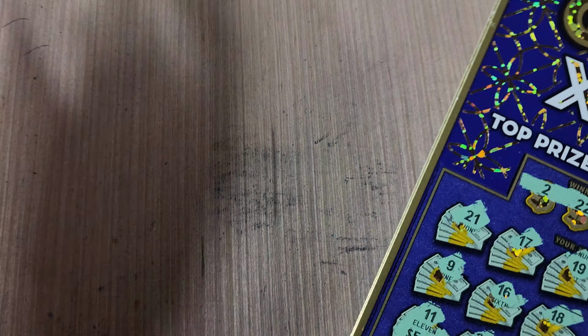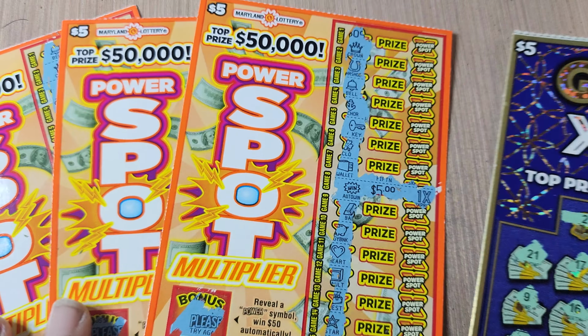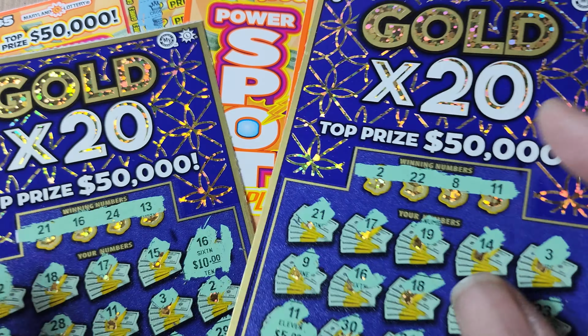Okay, well, that didn't go as well for the gold ticket as it did for Power Spot, but did get a good chunk of our money back, so can't be mad at that.